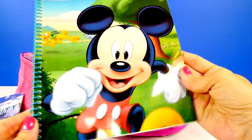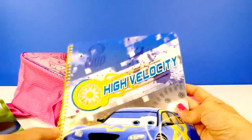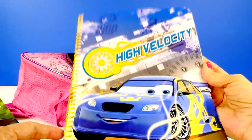And there's Mickey. It looks like he's running, and here's Goofy in the background. And here is what the back of the notebook looks like. That's cute. Ooh, look at the paper. That's different. That has a really cool pattern on it. It's kind of like a light green and dark green. So that looks cool.